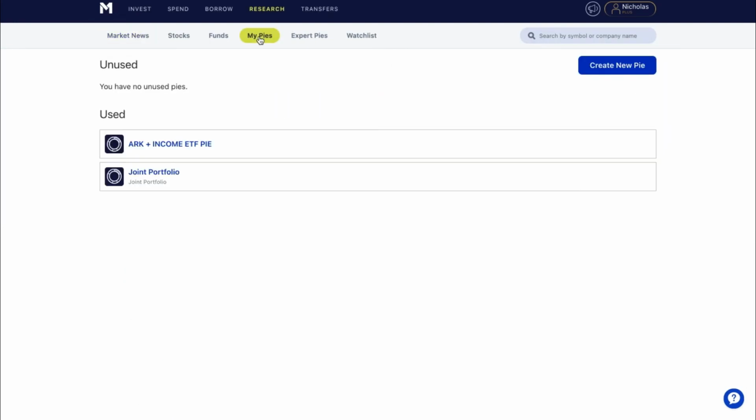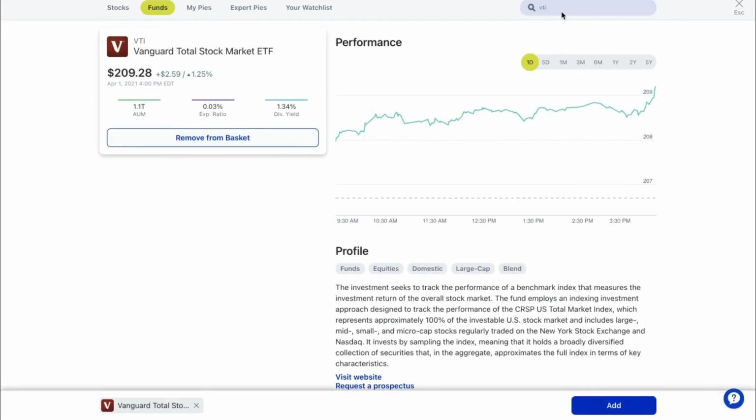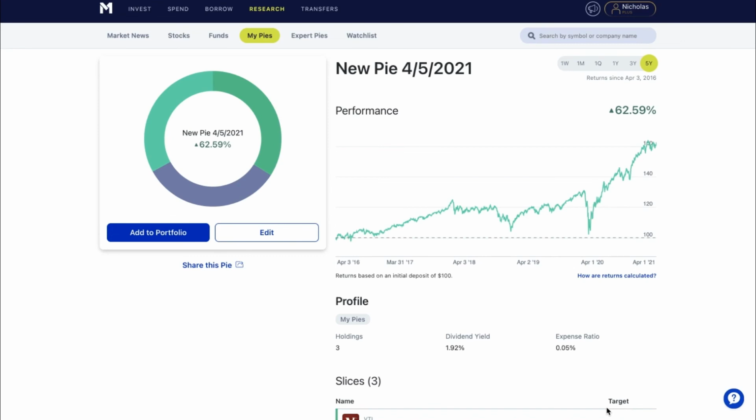And under My Pies, we want to create a new pie right here that is unused. And this will lead you to the search page here, but because we already know what slices we want to add, we can go straight to the top right search bar and start adding the 3. And do the same for VXUS and BND. Once we have all 3 in our cart at the bottom, click on Add, and your new pie is created.